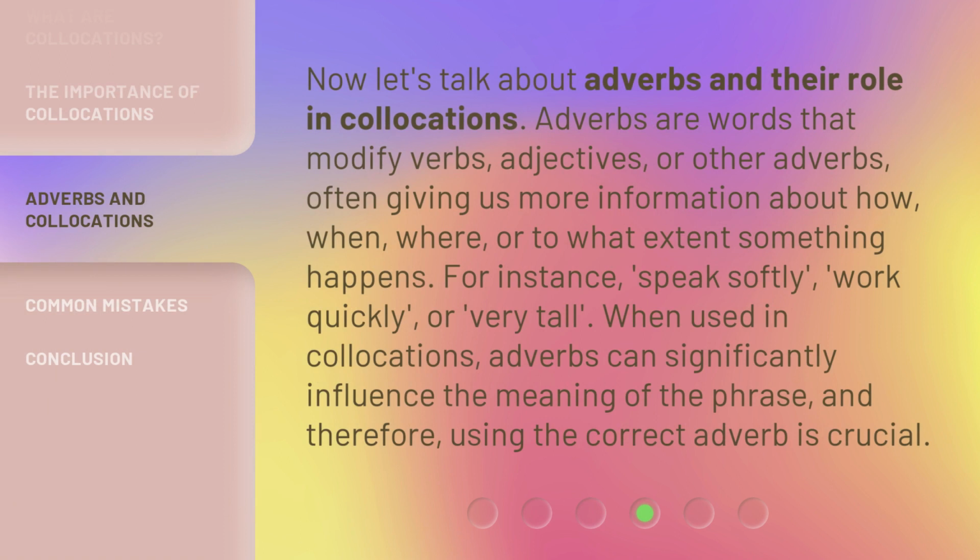Now let's talk about adverbs and their role in collocations. Adverbs are words that modify verbs, adjectives, or other adverbs, often giving us more information about how, when, where, or to what extent something happens. For instance, speak softly, work quickly, or very tall. When used in collocations, adverbs can significantly influence the meaning of the phrase, and therefore, using the correct adverb is crucial.